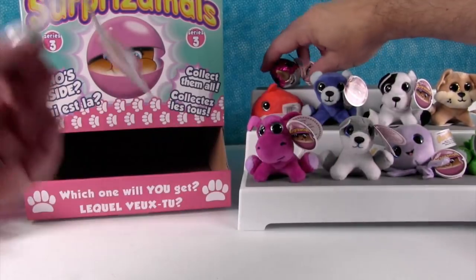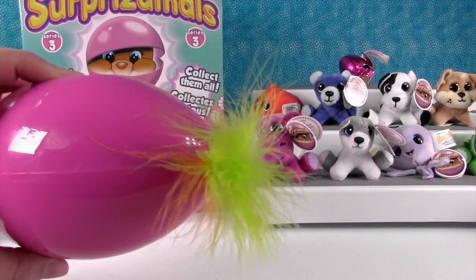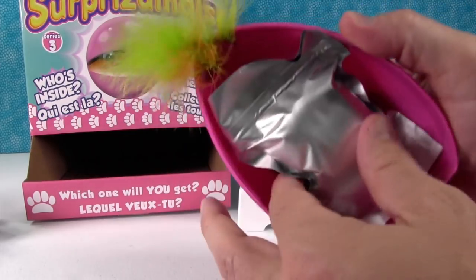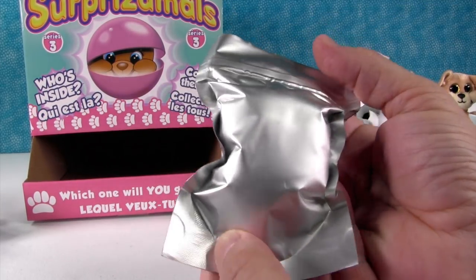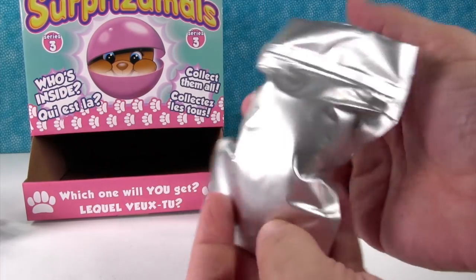I like that. Okay, so before we pick favorites, we have a super special fancy furry hairy egg. Yep. And it's for Paul. Okay. It's the little trolley egg. It's awesome. This has a super special rare Surprizamal that the people at Beverly Hills Teddy Bear Company sent to us, and they told us to open it after we opened the box. So let's see what's in it.